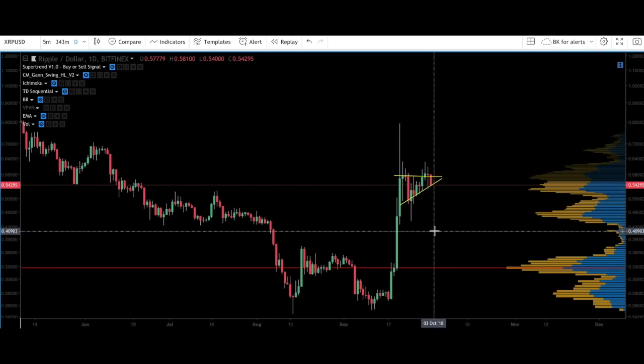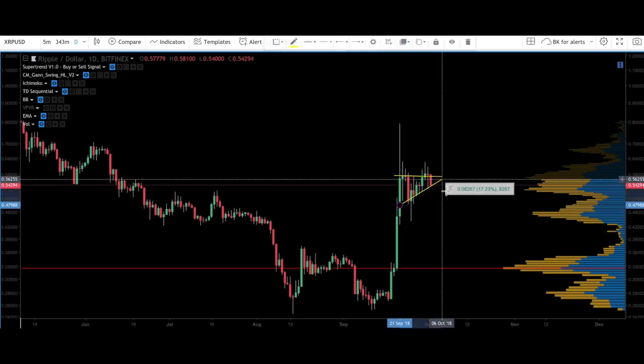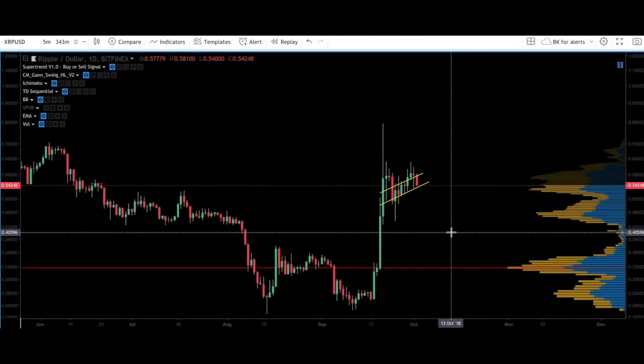But overall right now, I'd say not a critical time to get worried about XRP. Be watching for those levels. A breakthrough of this 51 cents would be concerning, because then you're out of this either bull flag or descending triangle, either way that you want to look at that. So that'll wrap up XRP.